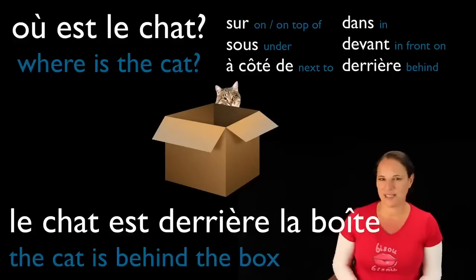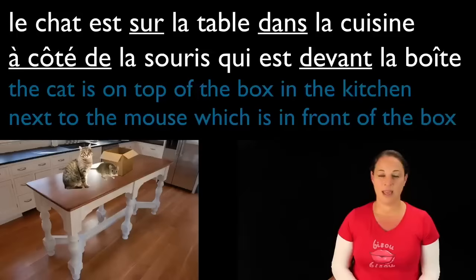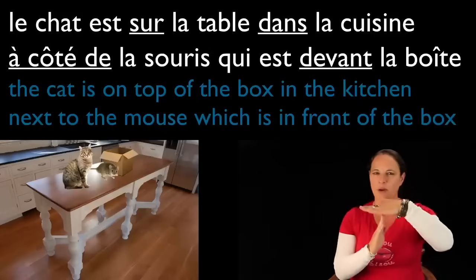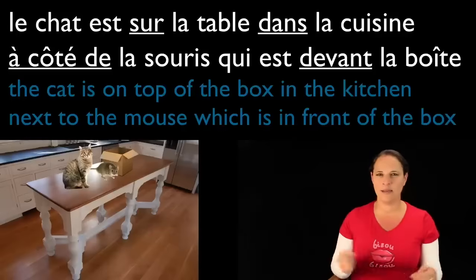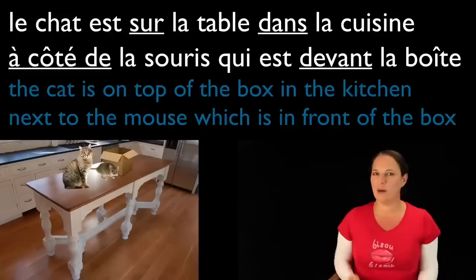Now, it's just a matter of habit, okay? And once you know these prepositions, you can make lots of different sentences, which I would love to see in your examples. For example, have a look at this image, and can you describe where the cat is? Using everything, the table, the mouse, the box. Well, this is what I would say. Le chat est sur la table, dans la cuisine, à côté de la souris qui est devant la boîte.